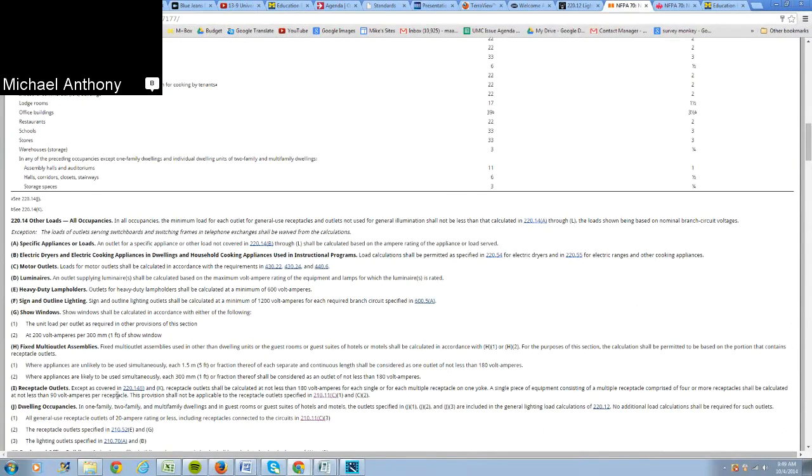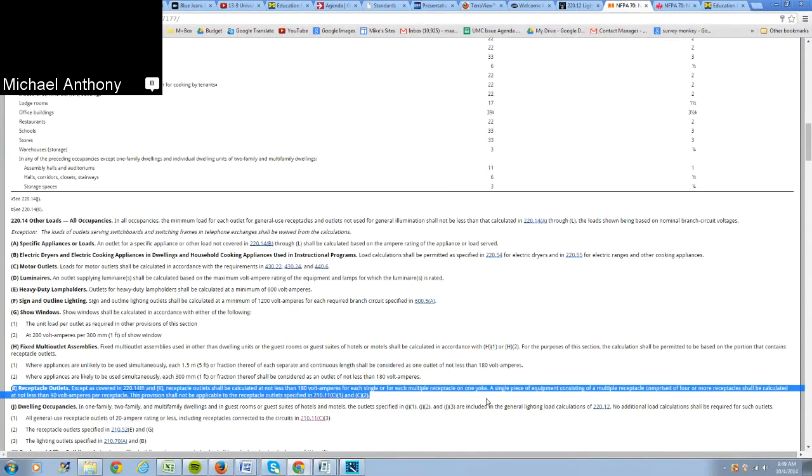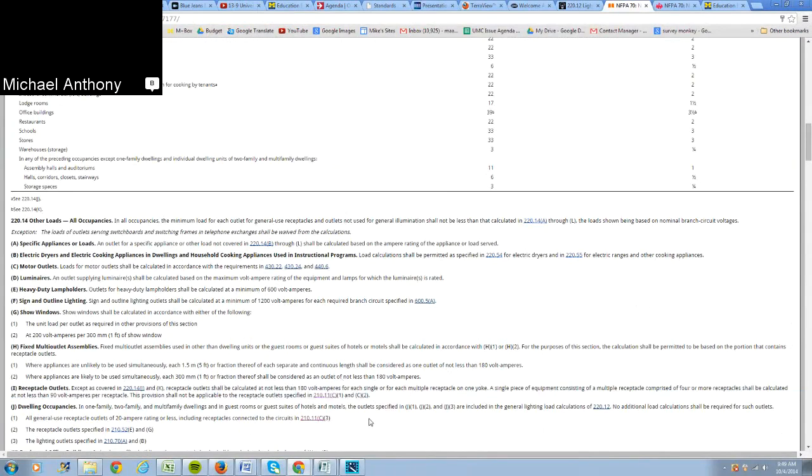Receptacle outlets. So, except as covered in any of these other sections, designers will calculate their outlet load at 180 VA for each single or each multiple receptacle on one yoke. So we believe that our data would show that this could be taken down to 90 VA per outlet, but to be conservative, we'll scale into a 120 VA per outlet proposal that we may be able to back up with data.